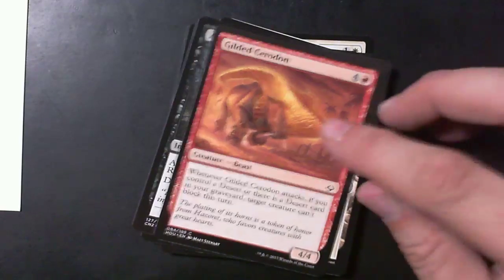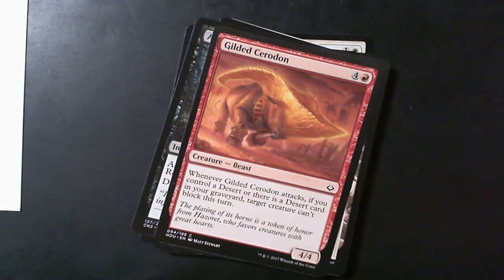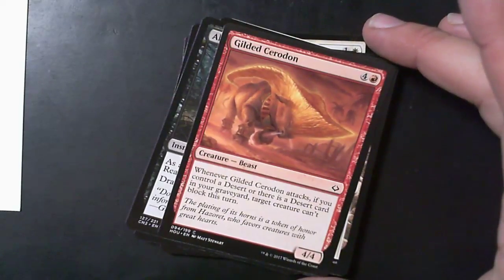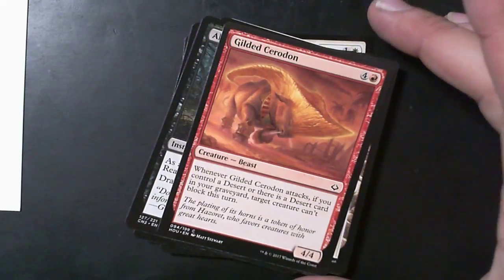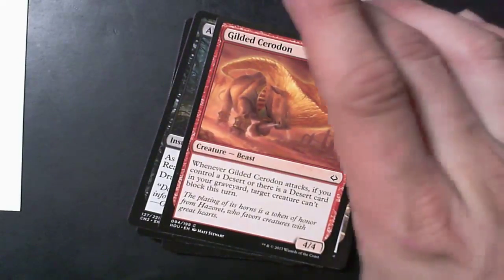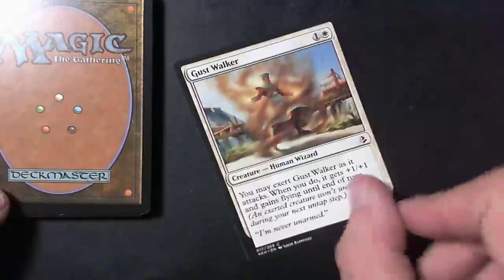Damn, look at that hair. That's like Guile's haircut. Okay, badass. Whenever Gilded Cerodon attacks, if you control a desert or there is a desert card in your graveyard, target creature cannot block this turn. Not bad. Okay. We've got 40 more cards to go through. Let's see if we have any more surprises. Like that really old card. I could totally tell, too, because the printing looked so much weirder and older.